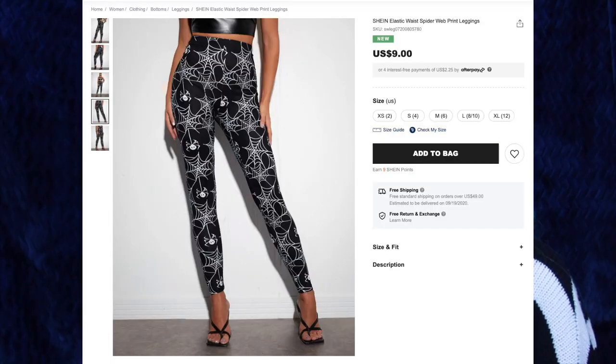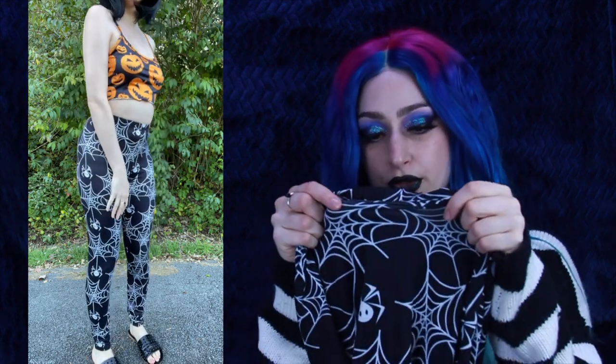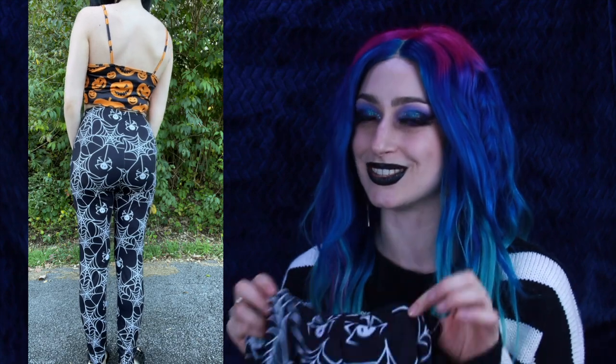Next up is the Shein Elastic Waist Spiderweb Print Leggings for $9, and I believe I got mine in size medium. What more could you ask for in a pair of leggings? The print is amazing, these are very stretchy, and I'm not quite sure what material this is made out of, but it is very comfortable and nice and soft too. The only thing is that if you stretch these, they become see-through, so you don't want to be bending over with these at the gym. Everyone will see what kind of underwear you are or are not wearing. So just to let you know, these are see-through when stretched.